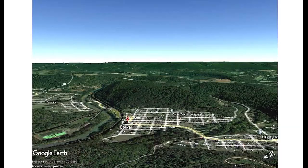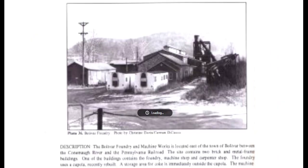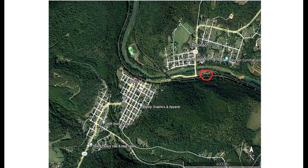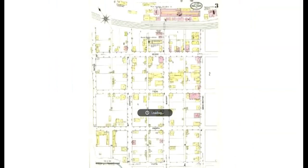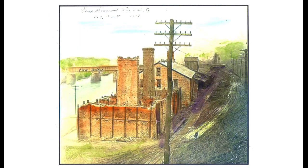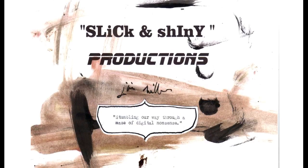And fire brick was something that came about because at Bolivar, right along the Conemaugh River, there was the kind of clay that you needed to make fire brick. Fire brick cannot be made from just any kind of clay. You had to have a certain kind. If you didn't have that, well, you didn't make bricks that would withstand heat.